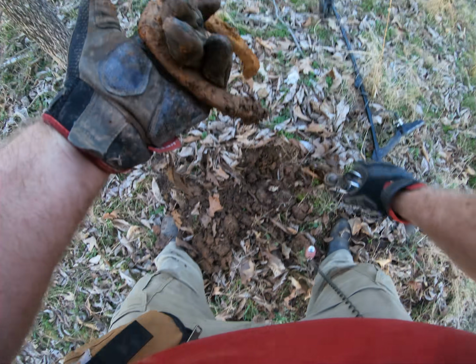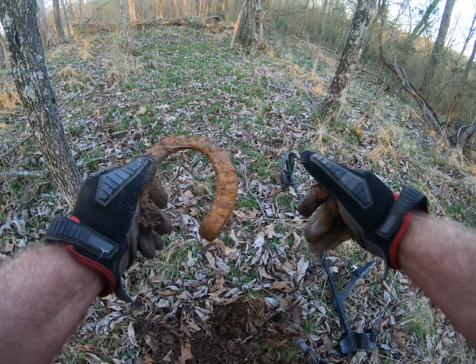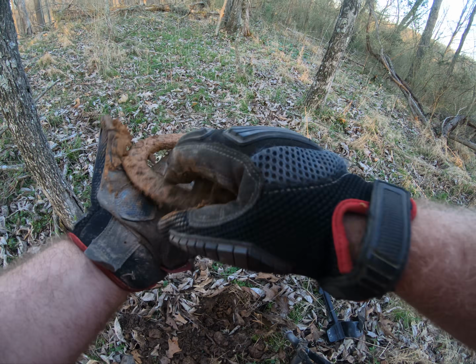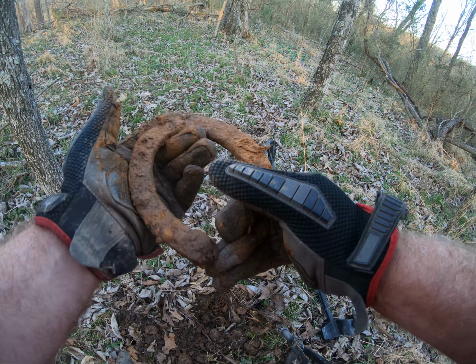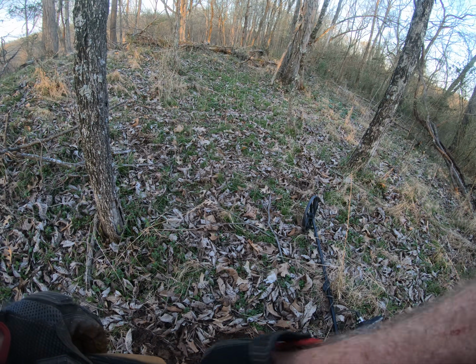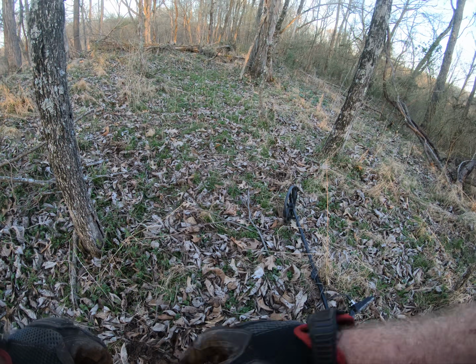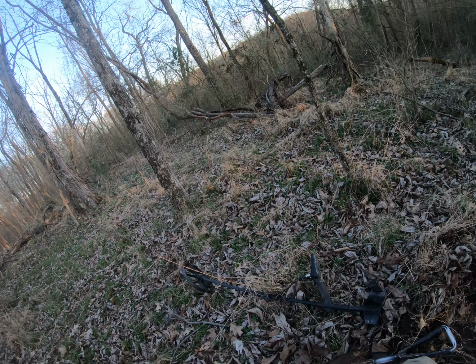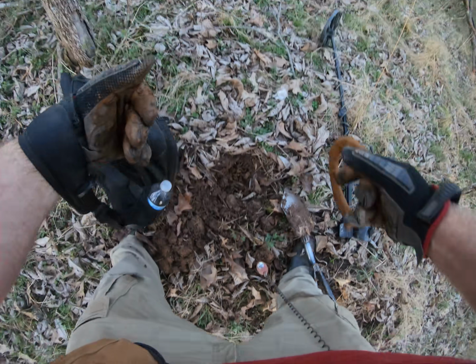Especially, I don't know, I think it's a horseshoe. It is. Yep. Come on, baby. Beautiful horseshoe, and it very well could have been from World War I. They had a lot of horse-drawn artillery training up here. I like finding horseshoes. I have found a lot in my time, and I hope I find some more. Hold on a sec, I'm going to put this in my backpack. It's the place to put it.